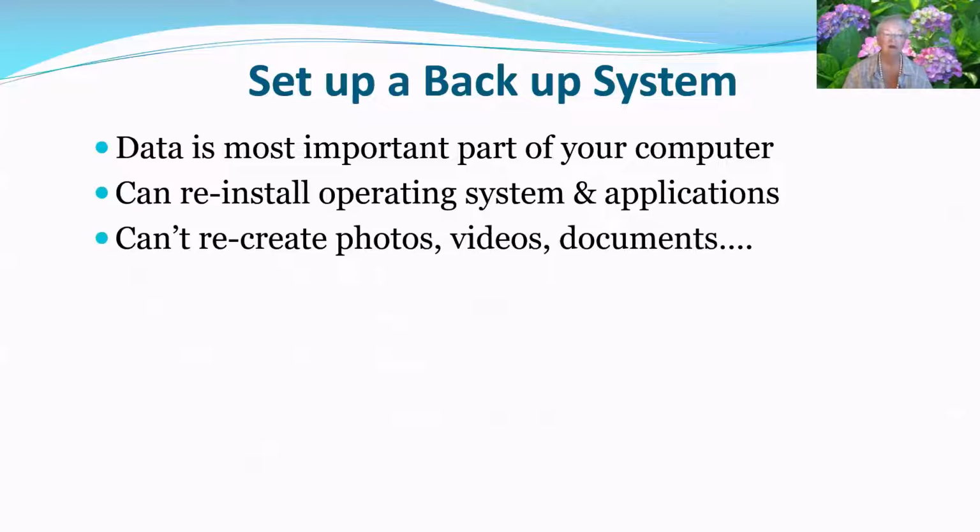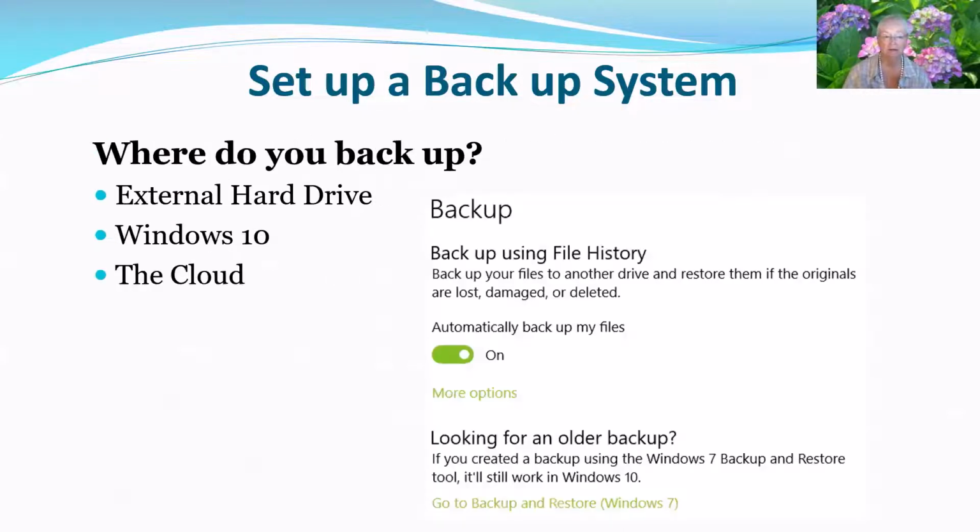So you can reinstall your OS and your applications, but if you haven't backed up somewhere, somehow, you can't recreate things. So where do you back up? You can back up to an external hard drive, Windows 10 or 11, the cloud, you name it, whichever you like. I have redundant backup. It's on my hard drive, my external hard drive, and in the cloud.